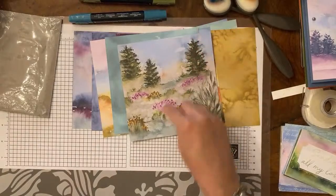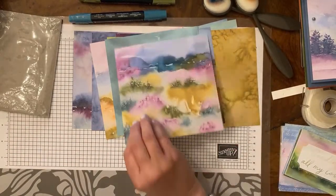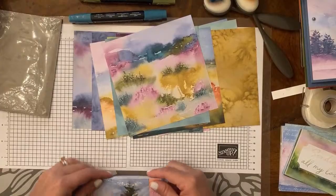We're gonna use this paper right here too. Love it. And then that's the back, and then that's it. So those are the different designs.